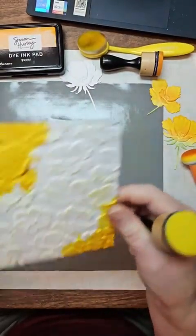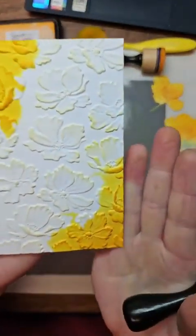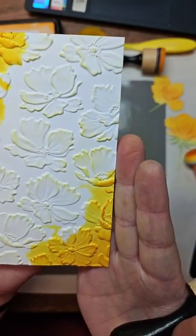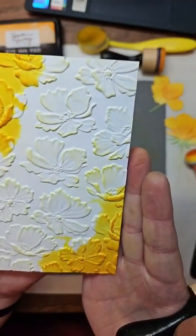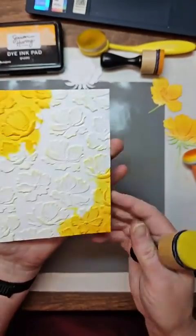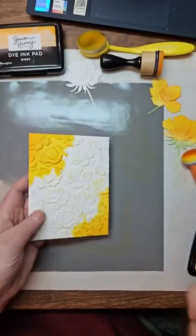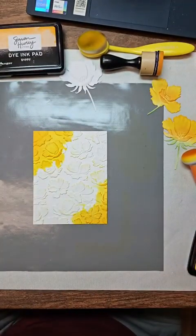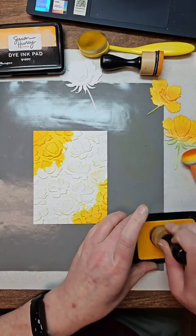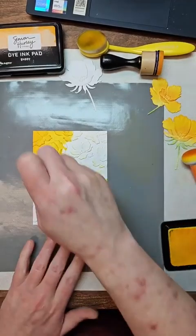Do you like it? I can't really tell by your face, but... What about these guys here? That was from the stencil pattern. Oh, okay. Yeah. Because it was just to have a fun colored corner. Okay. So, but I can add more yellow. Do you want more yellow on it? Go for it. Yeah? Okay.